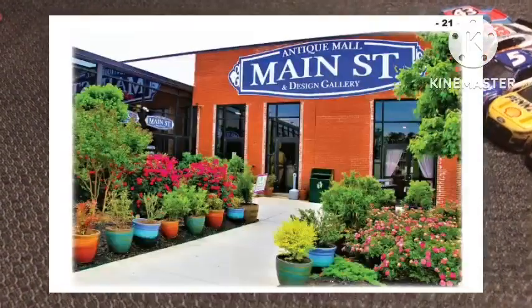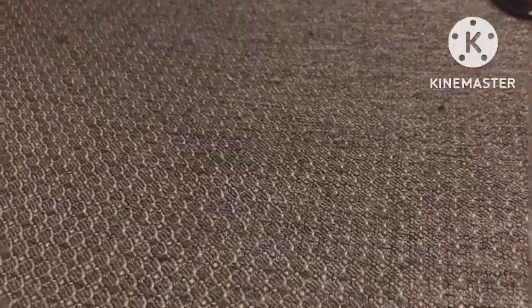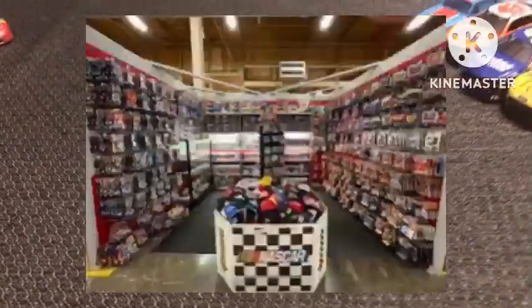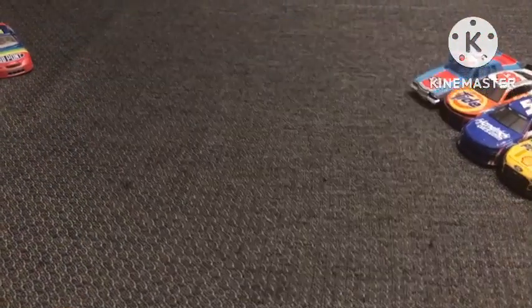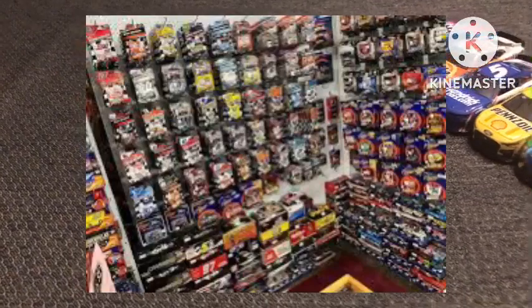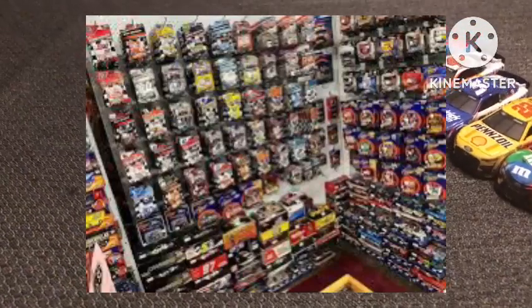As you probably guessed, I got all these cars at my antique mall, which is a jackpot for NASCAR stuff. Seriously, they have an entire section which is just filled with NASCAR diecasts and other little pieces of NASCAR memorabilia. Even ones that are still in the box.